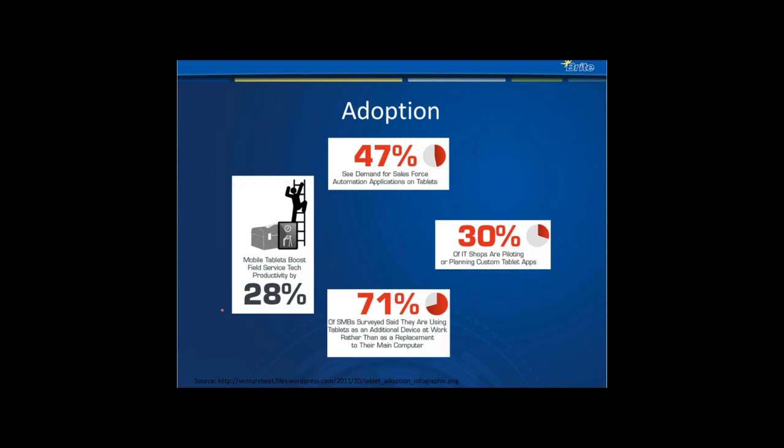47% were looking at it for Salesforce automation. It's pretty logical. The product is very mobile. It can be out and about. It can give you quick access to information, easily be able to research details and provide that out. A lot of Salesforce automation tools are now web-based. In this study, they found that about 30% of IT shops were already piloting or had existing devices, or were planning to pilot custom applications and ways to utilize these devices within their organization. And an interesting stat was that over 70% of SMBs are already using tablets in their workforce.